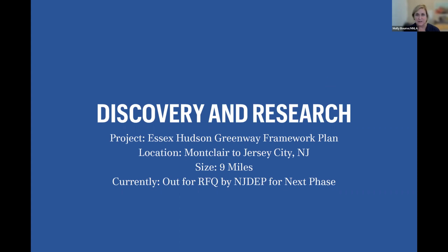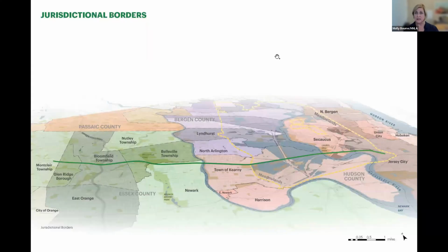So the first one that I'm going to talk about is the Essex Hudson Greenway. And this is a project that starts in Montclair and goes to Jersey City. It's a 9-mile trail. We received the project when the alignment was done, and what we received was basically a line on a piece of paper. And that line on that piece of paper, that alignment, took 3 years of communities and nonprofits working together with government agencies to create an alignment.